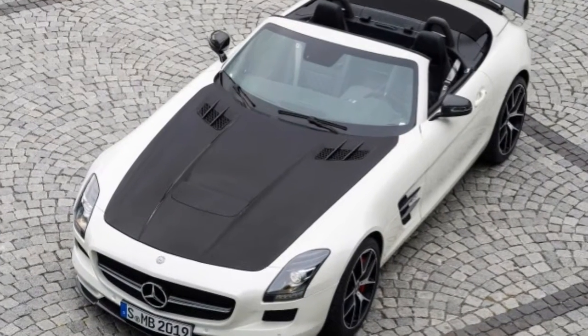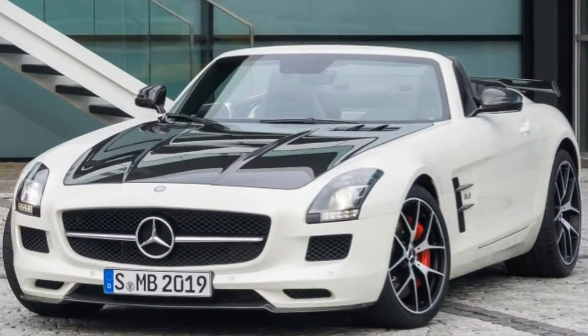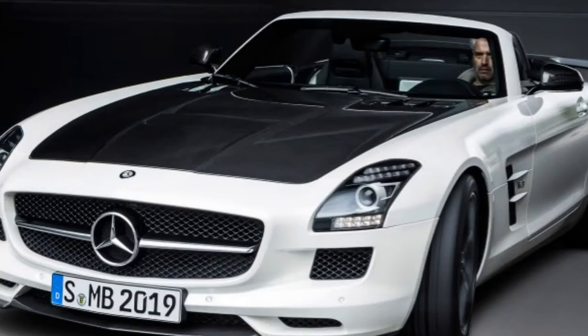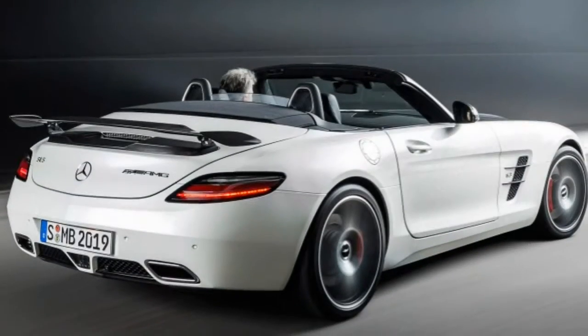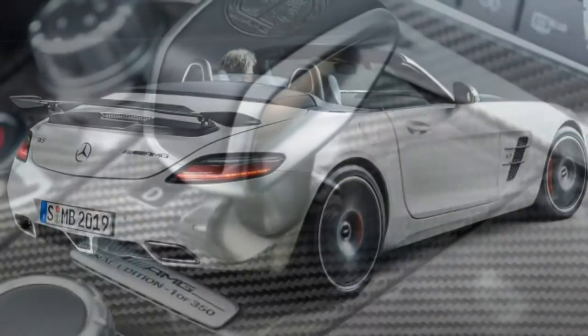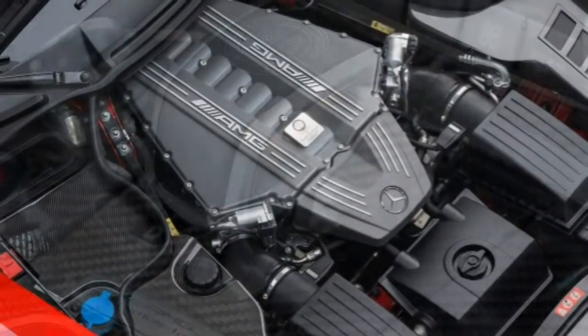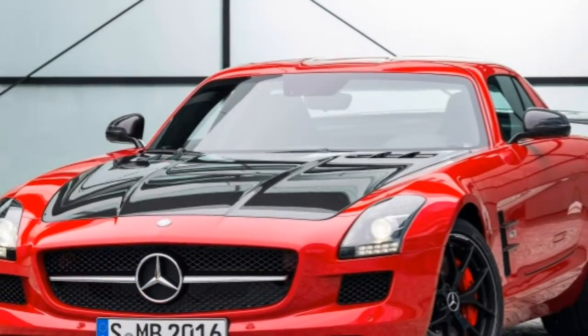Review, 2015 Mercedes-Benz SLS AMG GT Final Edition. What's new for 2015? The SLS AMG GT rides off into the sunset, as it's set to be replaced by the 2016 AMG GT. Only 350 examples of the final edition will be offered worldwide, and it receives a few cosmetic flourishes to distinguish itself from the previous year.